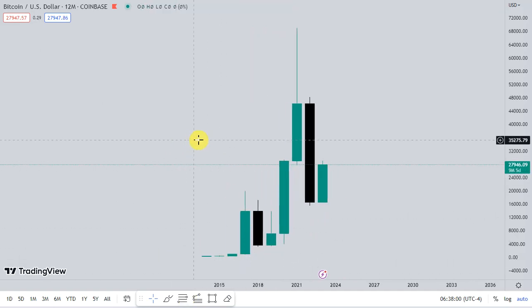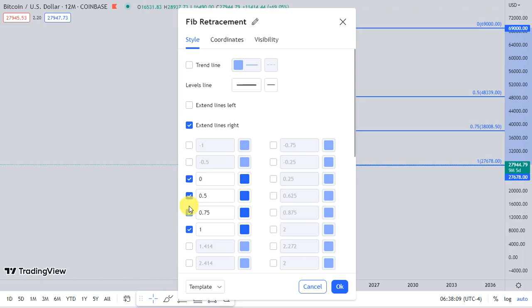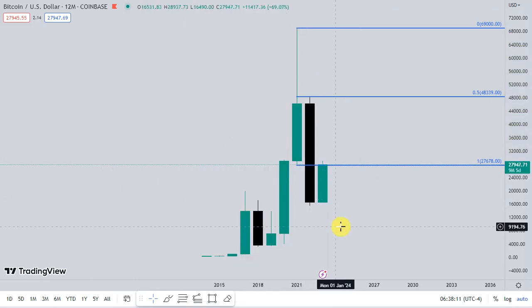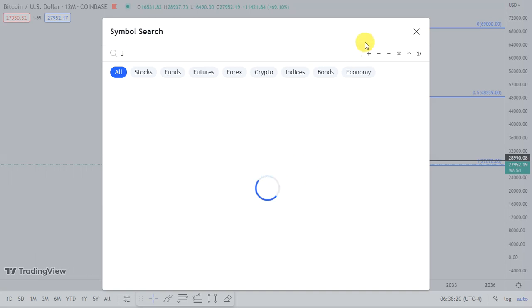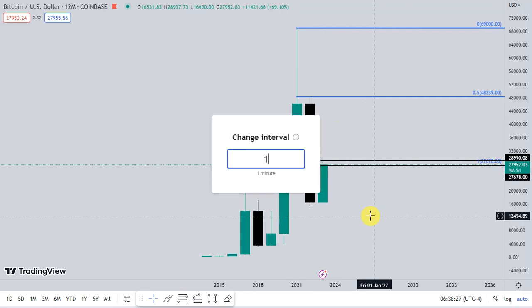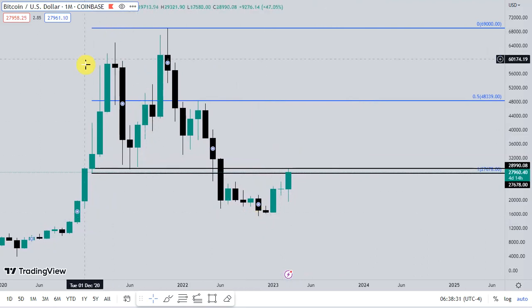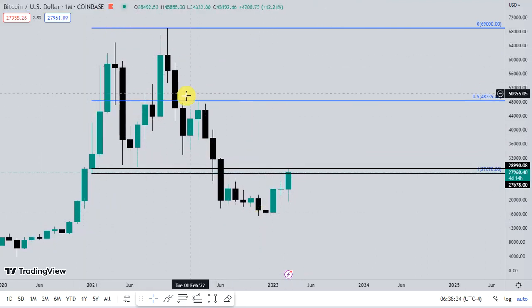So I will take this yearly up candle as a range from the low to the high and change it to blue color. And probably I might mark this candle's open and the low of this candle as well. So now we go to the monthly chart. As you can see, this becomes the range of that yearly candle, this becomes the range low, and this one is the yearly open, 21 yearly open.